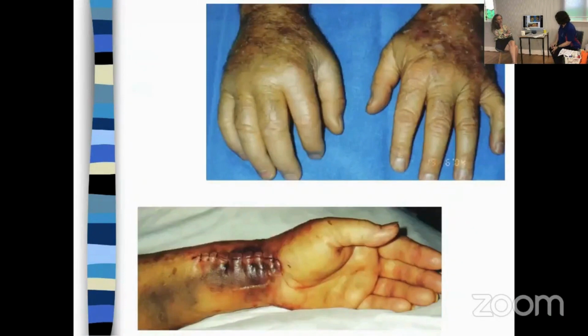So I've just got some pictures. I'm sorry for anyone who's squeamish. I was squeamish. It's all right, you can just shut your eyes and go, la la la.